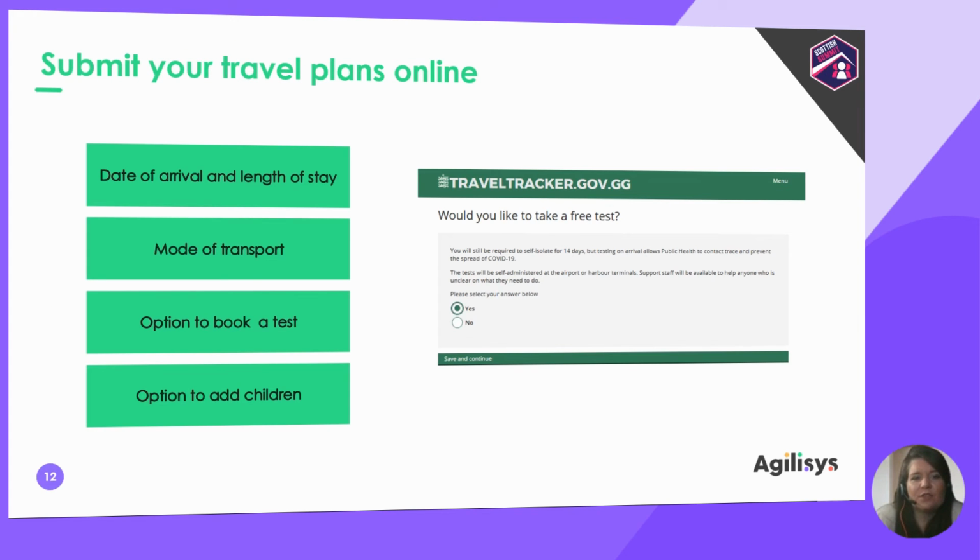So the travel tracker is quite simple. You just need to register for an account with your details, and then you just submit a pre-travel form. The pre-travel form contains information such as when you're arriving and how long you plan to stay for, and the method of transport, so which flight you're coming on, which boat you're coming on, or if you're coming by private flight or private boat.